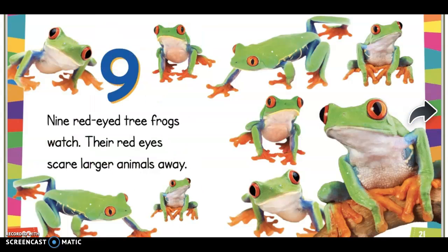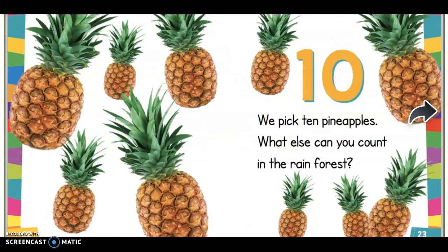9. Nine red-eyed tree frogs watch. Their red eyes scare larger animals away. 10. We picked 10 pineapples. What else can you count in the rainforest?